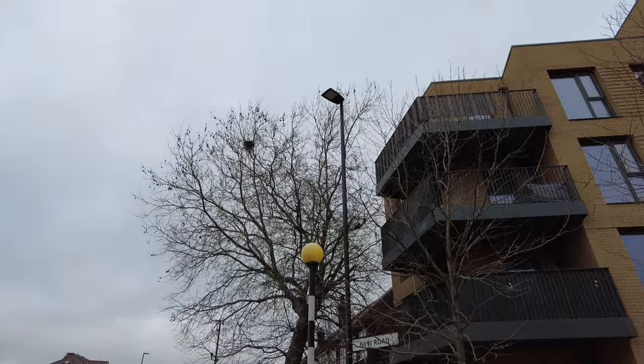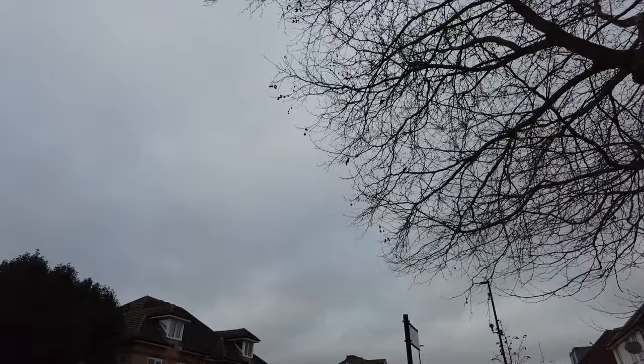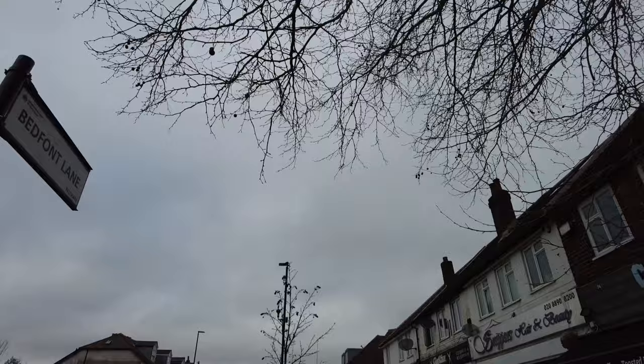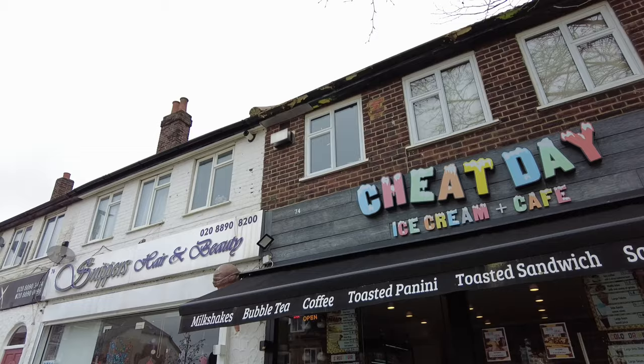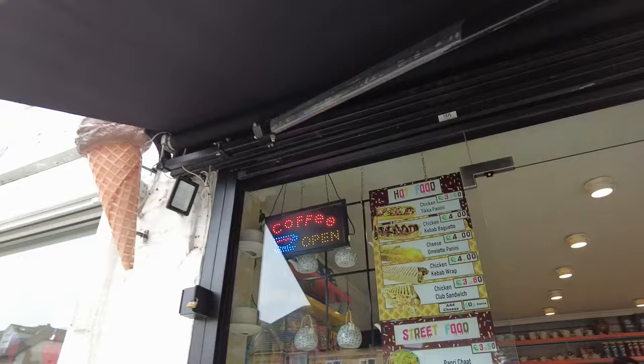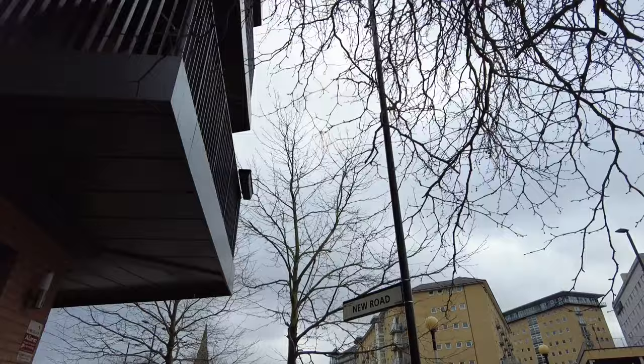So there's a few more shops down there, new road, not many. So we're going to head back towards the station. I see a lot of this bubble tea coming up everywhere. Cheat day, ice cream and caff. Not sure what that is. So, as you can see, a lot of work going on, up and coming.